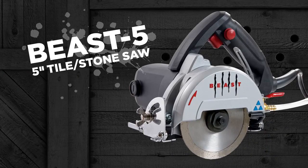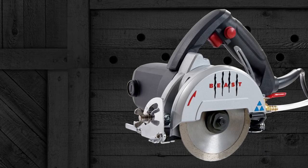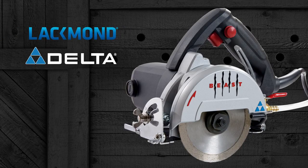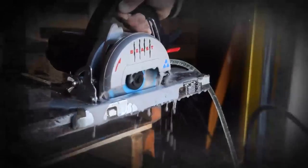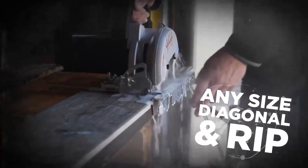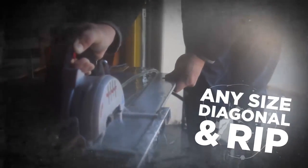The BEAST5 5-inch wet tile and stone saw is designed and engineered in a joint venture between Lackman Products and Delta. Capable of executing a diagonal cut or rip cut on virtually any size of tile and stone, the BEAST5 tile and stone saw is an essential tool for any tile or stone contractor.